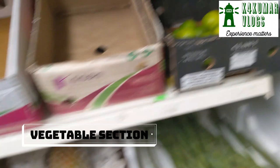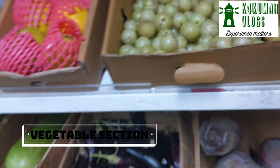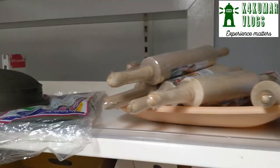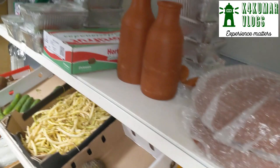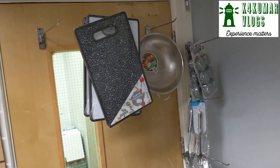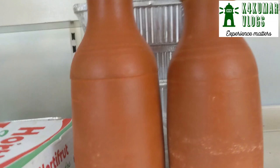That's it. And especially for the pregnant ladies, the amla. Gooseberry, Indian gooseberry. Then we got a few kitchen utensils for chapati rollers, from clay pots, clay bottles. How much is this clay bottle, by the way? I think it's like a box. $6.99. Okay. Clay bottles are $6.99. Then we got cutting boards here. Loads of kitchen utensils, pans, spatulas, knives, scissors, spoons, etc.